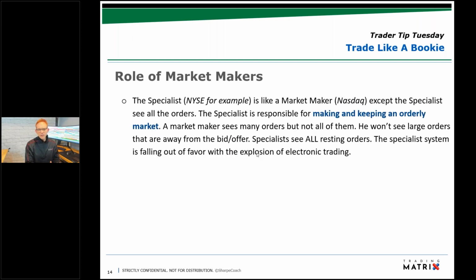A specialist is like a market maker. The difference is the market maker competes with a bunch of other market makers. The specialist is given the right to be the market maker. And not only is he the market maker, he gets to see the whole book. He knows where all the buyers are and he knows where all the sellers are. And so his job is to match up buyers and sellers and use his buying and selling himself to make sure everybody gets filled. The specialist sees all resting orders.